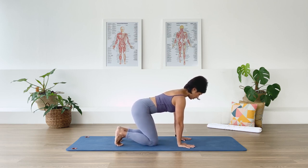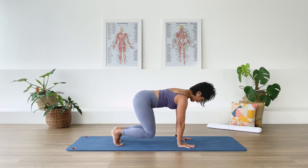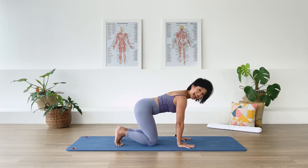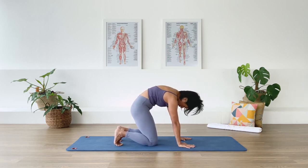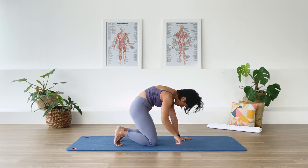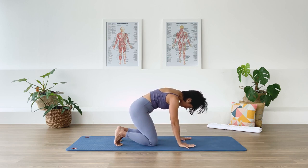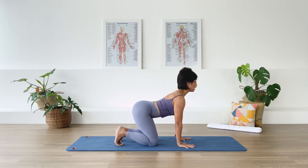Push off the floor, float the belly and stay. Five, four, three, two, one, and release. Cat stretch here. We breathe out, we run. Curling, curling, curling, curling. So if I have a bunny tail here, my bunny tail will try to tuck under towards my feet.